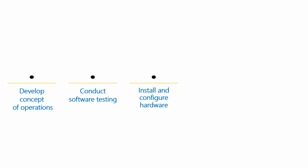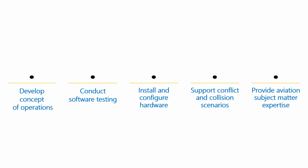can avoid them. We've been involved in everything from developing the concept of operations to doing software testing, hardware installation and configuration, and supported a number of other areas related to looking at different conflict and collision scenarios and providing aviation subject matter expertise and feedback as to how one would resolve those conflicts using the automation.